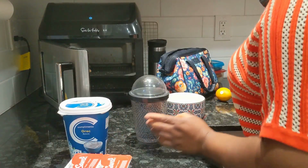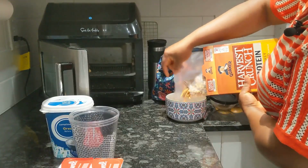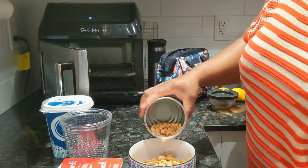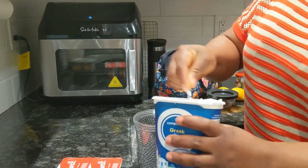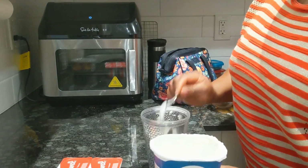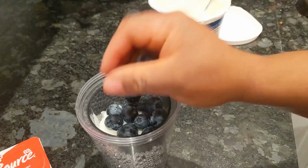As for me, I'll be taking a parfait for my lunch. The cereal here. I'm going to add some peanuts. It's enough. So this is Greek yogurt. It's very thick. Yes. They're so, so, so delicious. Look at how plump they are. I love sweet blueberries.